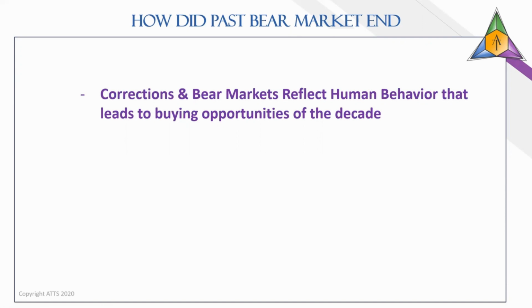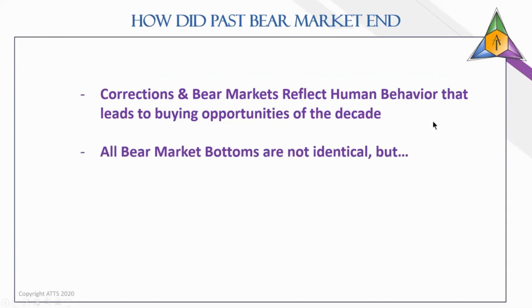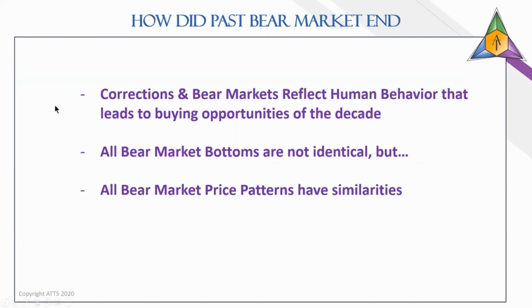So bear corrections and bear markets reflect human behavior that leads to buying opportunities, and sometimes these are buying opportunities of the decade. Will that happen again with this bear market? Yes, it will. When exactly, we don't know. All bear markets are not identical, but all bear market price patterns have similarities. That's what we're going to take a look at this evening. What are the similarities?